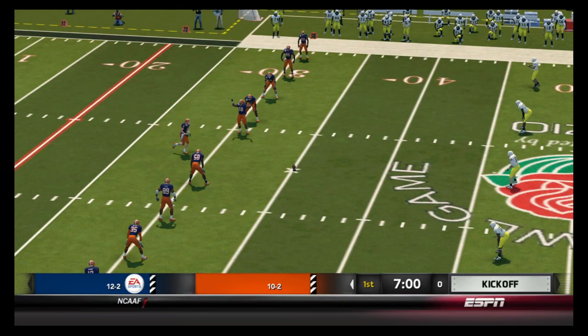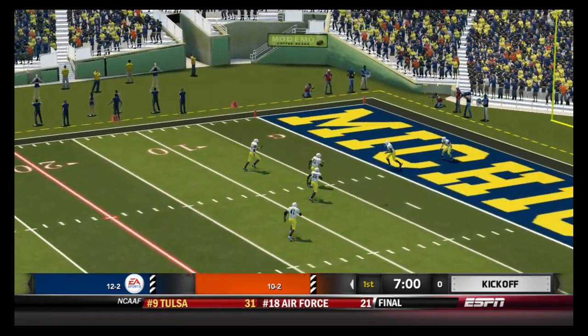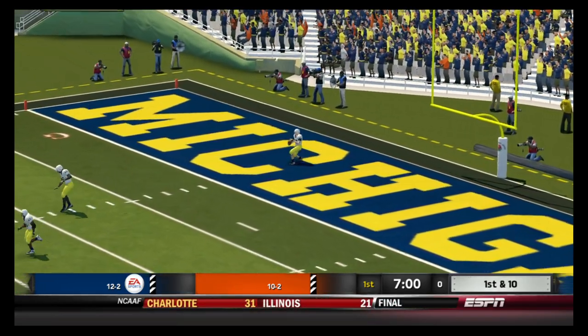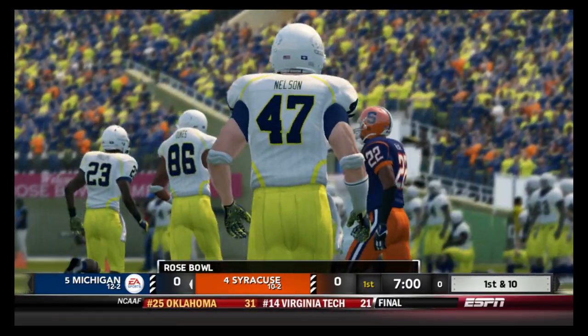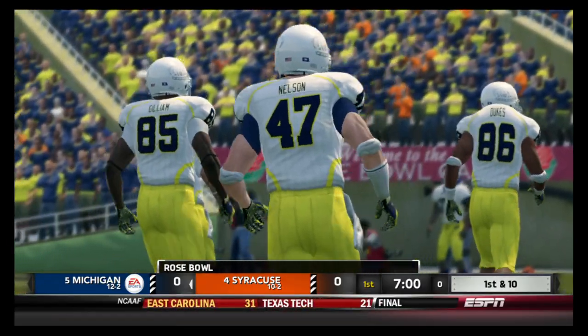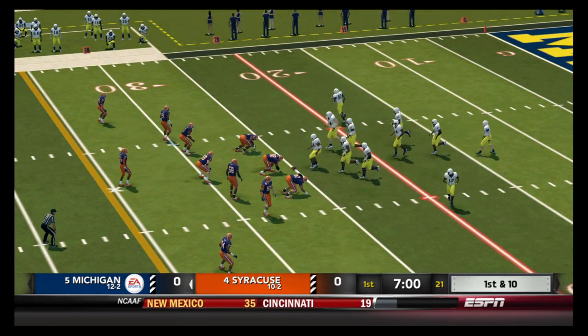Syracuse is lined up to kick the ball off first, and we are ready to go. Nice kick, plenty of distance. And it goes into the end zone, down for a touchback. The quarterback leads the team out on the field for the first drive.